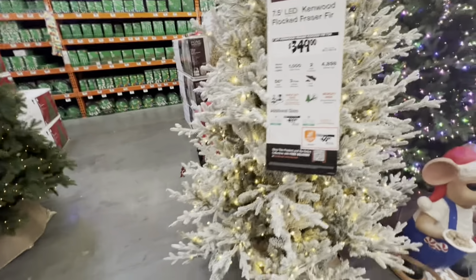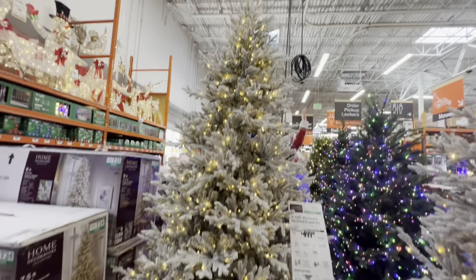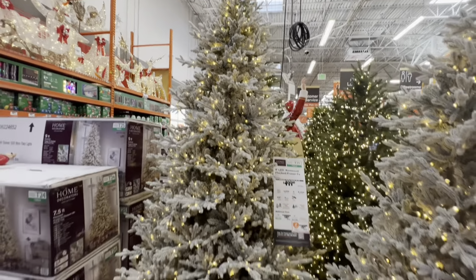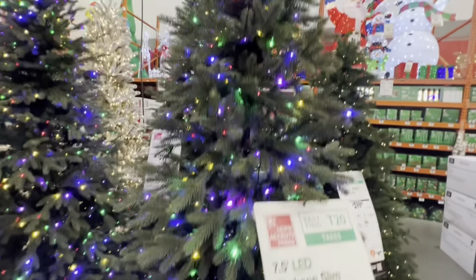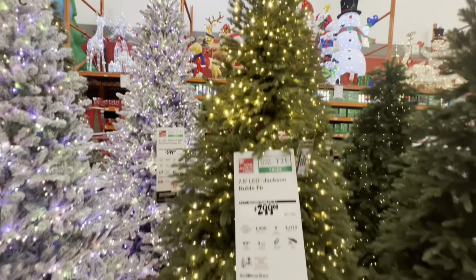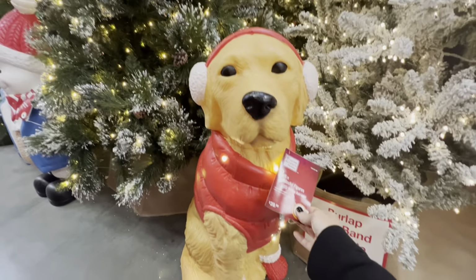It's gorgeous. It's $349. This tree's $499. It's a 9-foot flocked Fraser fir. This one is $229. That one's $299. Here's a golden retriever.